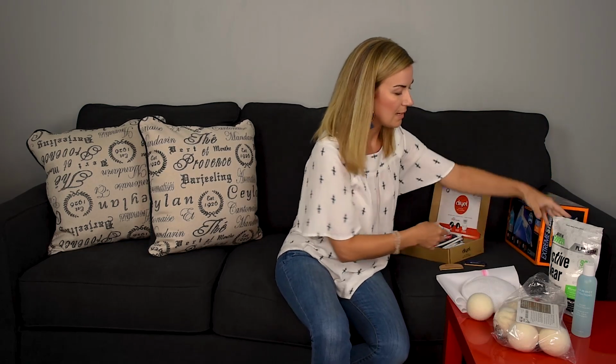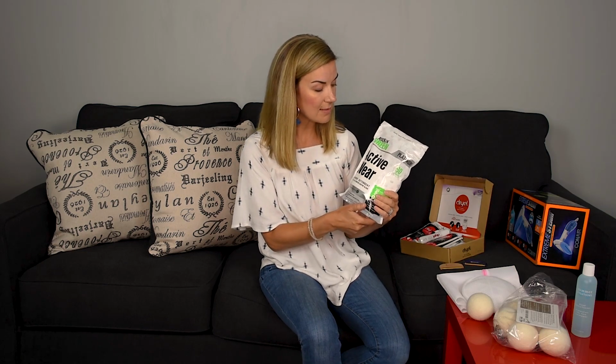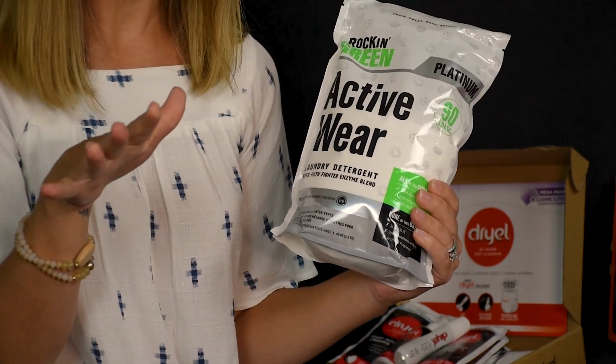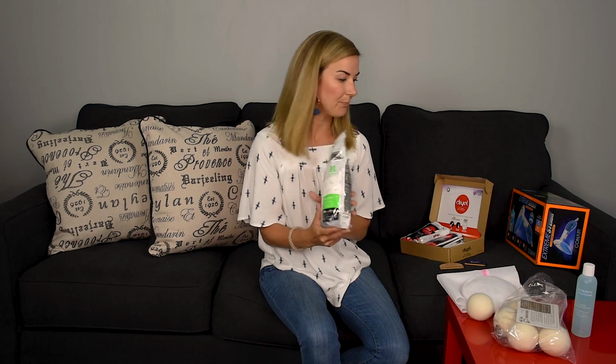Next product, and it's also a really great product for activewear. You're going to get 90 loads out of this. It's from Rock and Green, and it's about $25. Great product for your sports bras, sports shirts, shorts, any of those items that you wear to the gym.